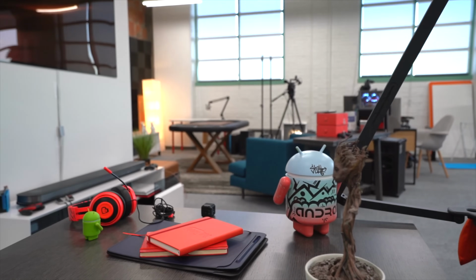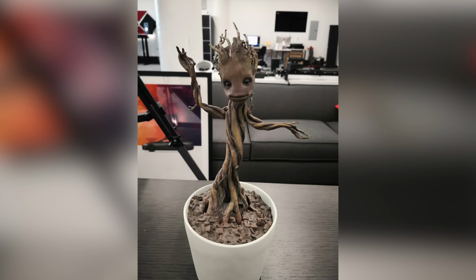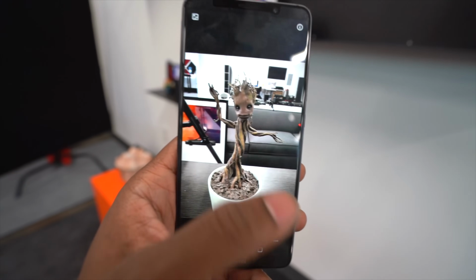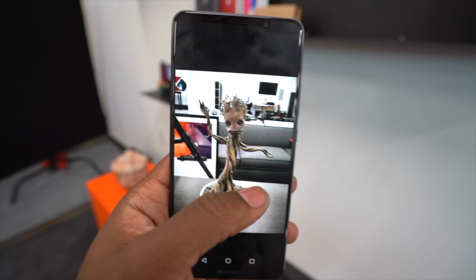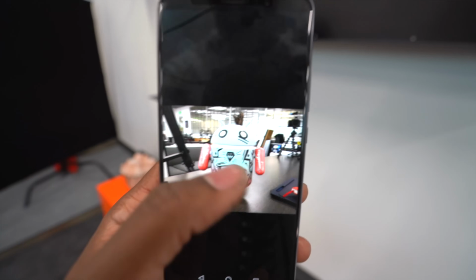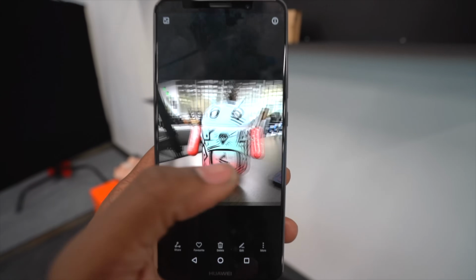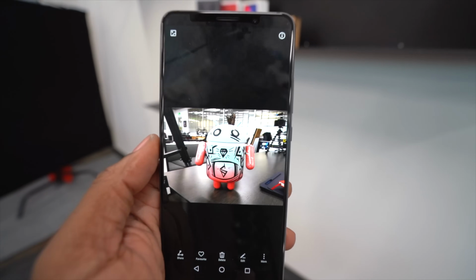Portrait mode shot. So this came out pretty decently. The portrait mode effect is actually pretty subtle, so it doesn't have a huge amount of blur. It actually comes out pretty clean looking. And this little Android figure right here, it's actually pretty sharp. I actually like this photo a lot. So far the camera performs pretty well.